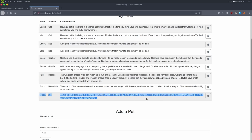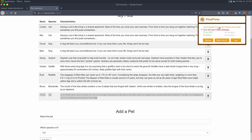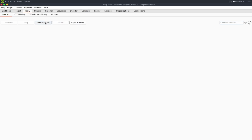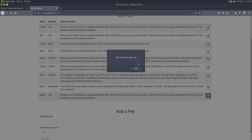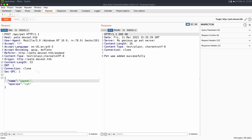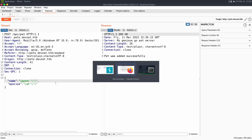So, a bit odd here. We have another user input item here on delete. So I'm going to see exactly what this looks like. Intercept on, delete, not implemented. So we can't delete. Go back to repeater. We probably want to see if we can crash this page. So I'm going to put a few bad characters that are known for databases, and nothing works there.